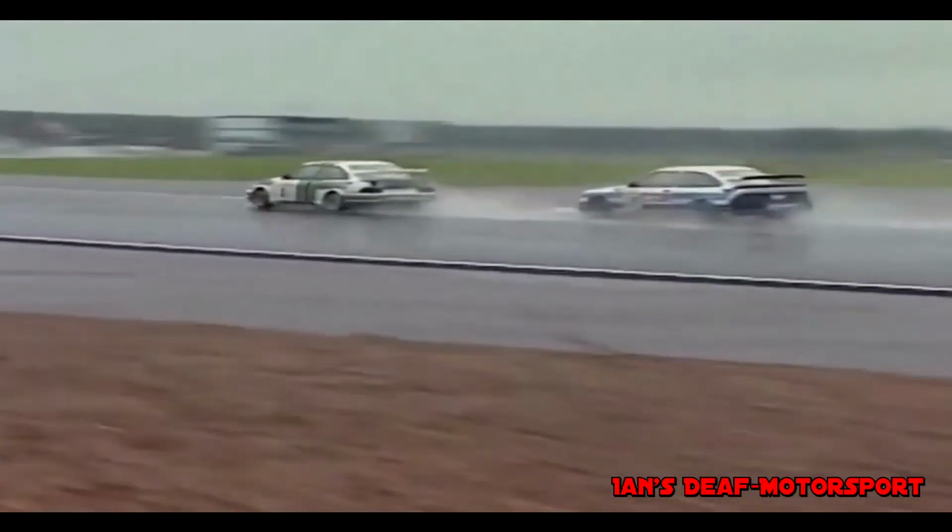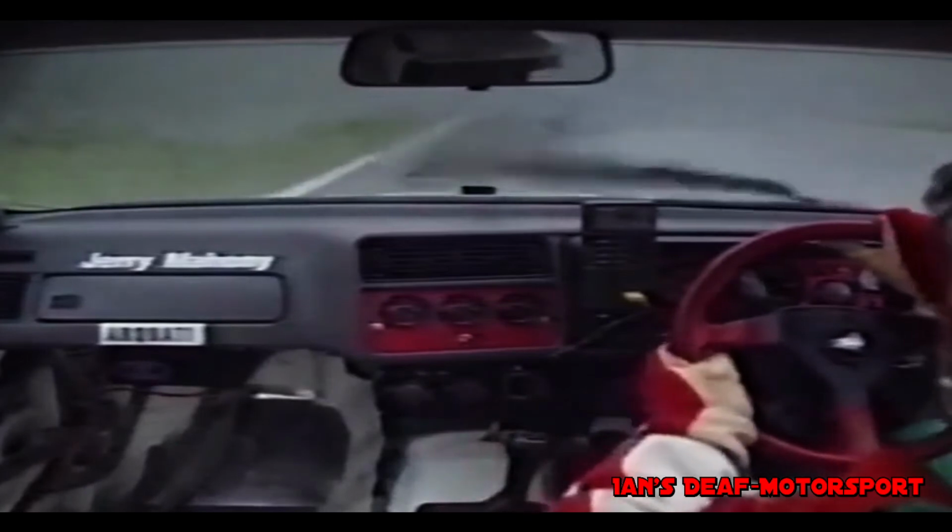And there are the VWs fighting each other, down to Stowe for the last time. Marnie comes through, Bristow behind him. And Marnie's drifting wide, Bristow's going through on the inside. Right in the last knockings of the race, Bristow goes through and up into 3rd place, and this is what Jerry Marnie sees through his windscreen.